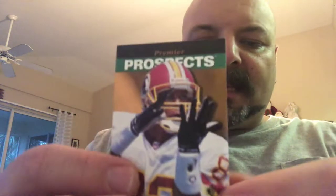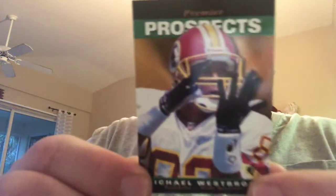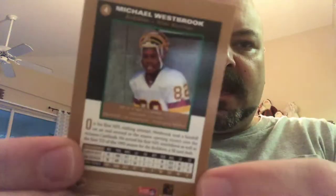And then I got a nice Michael Westbrook Premier Prospects out of SP. And it's got some chrome. It's chromey right there. Thanks for the chrome, Pepino Man. Thanks for the chrome. So that's the front. And the back of the card. Right there.